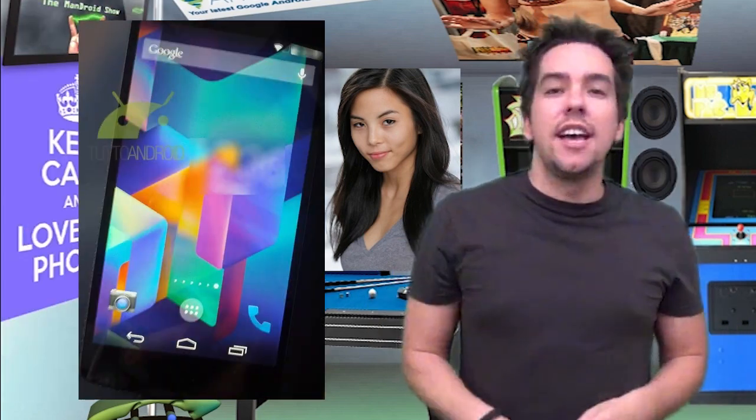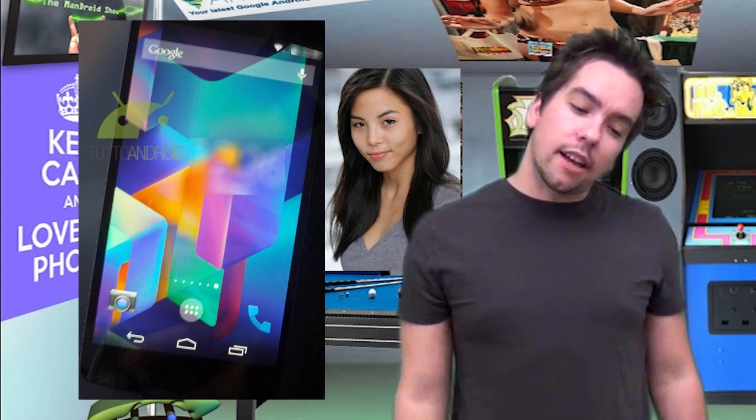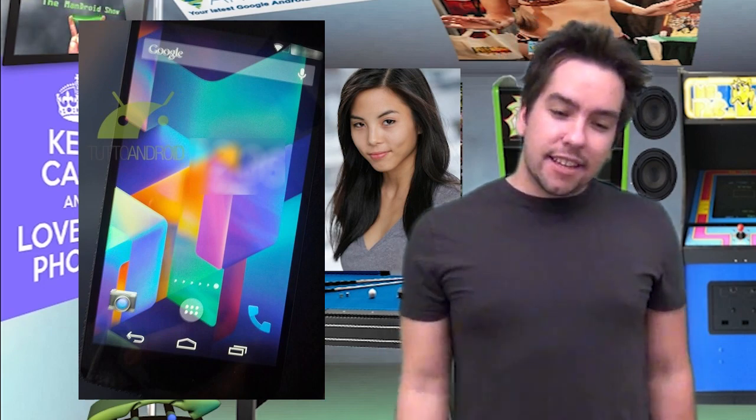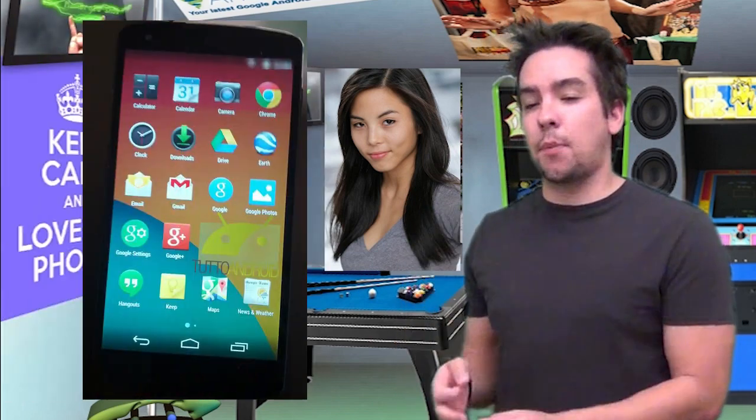First thing you can notice right off the bat from these screenshots is that beautiful, gorgeous, pretty colorful wallpaper. That's one thing Google knows how to do when it comes to releasing a new OS. They know how to pick the right wallpapers that just draw your eyes to it.